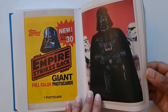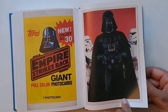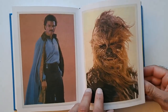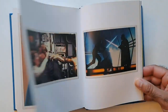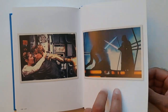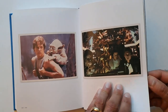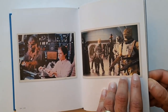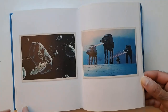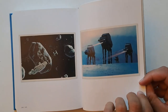Here are the giant full color photo cards. You get one photo card. There's 30 to collect. These are pretty neat. I love the backgrounds for these. This one looks kind of fuzzy. That's a good shot of Chewie in the snow. The big duel between Luke Skywalker and Vader. I don't really see a lot of shots of that here. It's mostly like they knew that Hoth was a big seller because they had a lot of toys for Hoth. And these bounty hunters, they're interesting. They're just reusing the puzzle image.